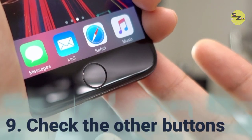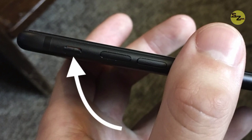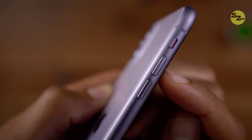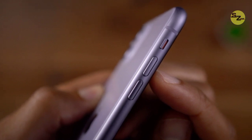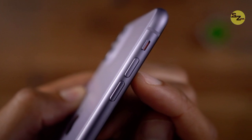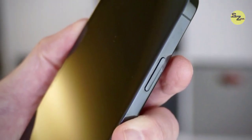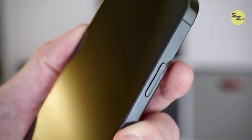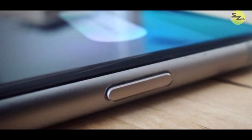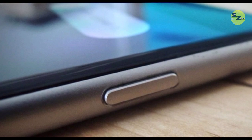9. Check the other buttons too. Check to make sure the mute switch works correctly, located on the left side of the iPhone. Beneath this, you'll find volume rockers. These buttons are useful for turning up call volume and taking photos. Plus, you'll need to use them if ever you want to force restart your iPhone. The side button on the right side of the iPhone is used to wake and sleep your iPhone, invoke Siri, force restart, and access Apple Pay and other wallet functions. Make sure everything works as expected and feels good to press. A mushy button may be on the way out.